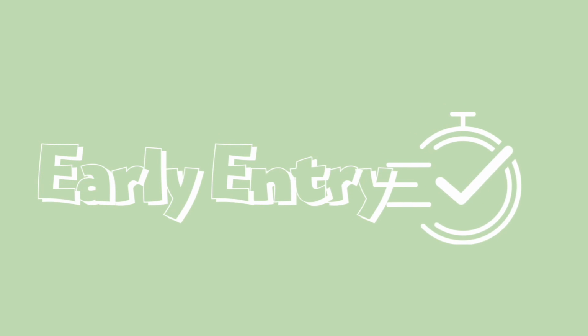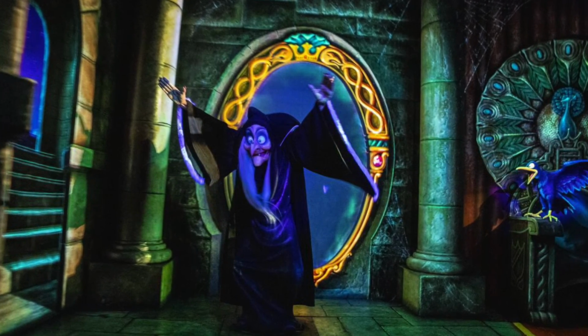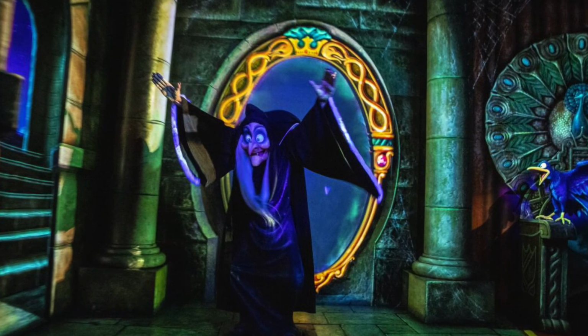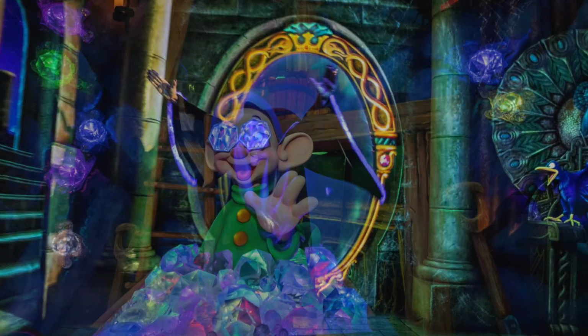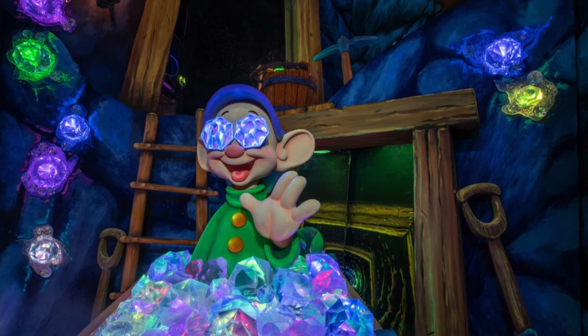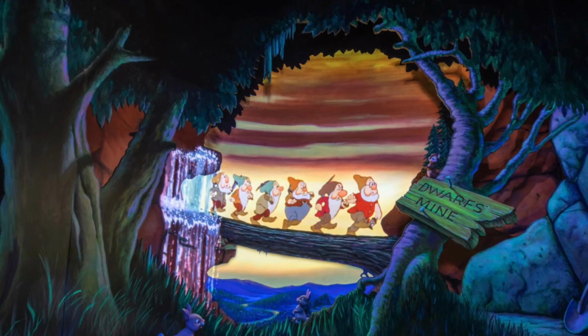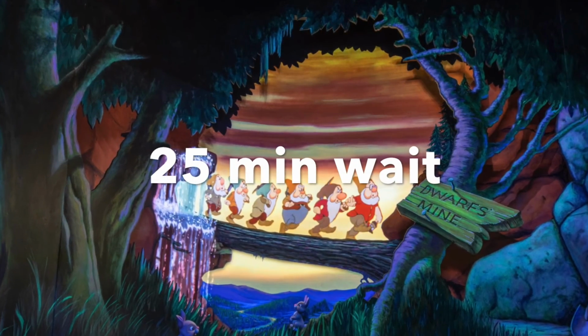Next to Pinocchio's is Snow White's Enchanted Wish, a ride that used to be spooky but no longer is thanks to a recent refurb. This ride is an any height ride and original to the park, and really the changes they made are for the better. Because of these newer changes, Snow White's is a bit more popular than the other dark rides in Fantasyland and will usually sit around a 25-minute wait.